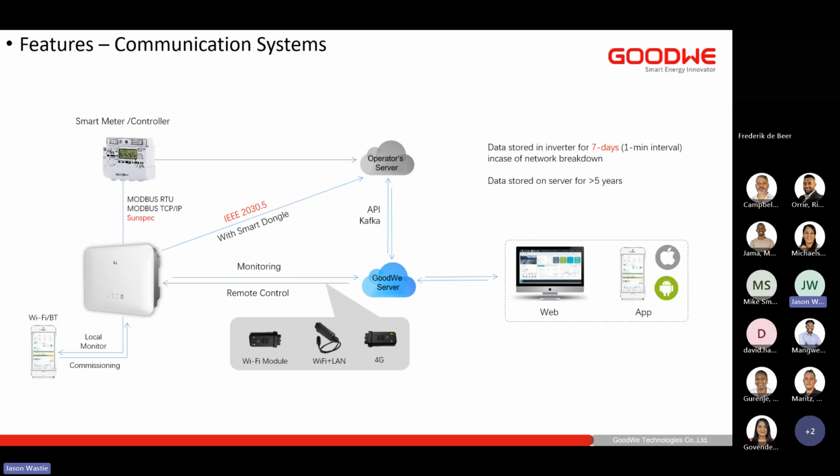So once you have network availability again, that information does get stored onto our server for up to 5 years or more. For the first 3 to 5 years, you might have all of that information in 1-minute intervals. Thereafter, it will maybe be 5-minute intervals, and then 10 or 15-minute intervals if it's stored for longer than 5 years. So we do keep data for these inverters for a very long time on our backend servers.